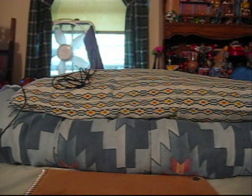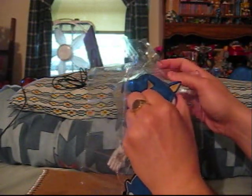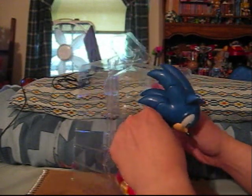And I had forgotten how much tape is on this thing. Yeah, you probably want to see me struggle around with this thing in the camera shot, don't you? Okay, come on.